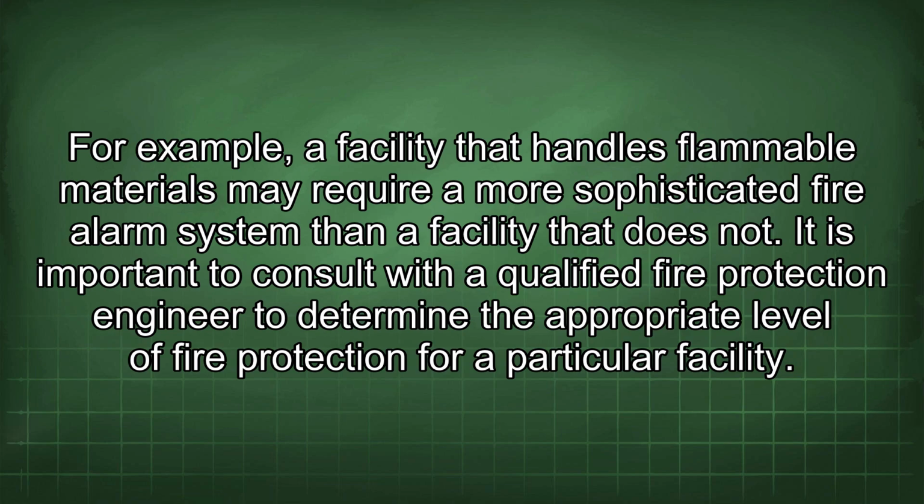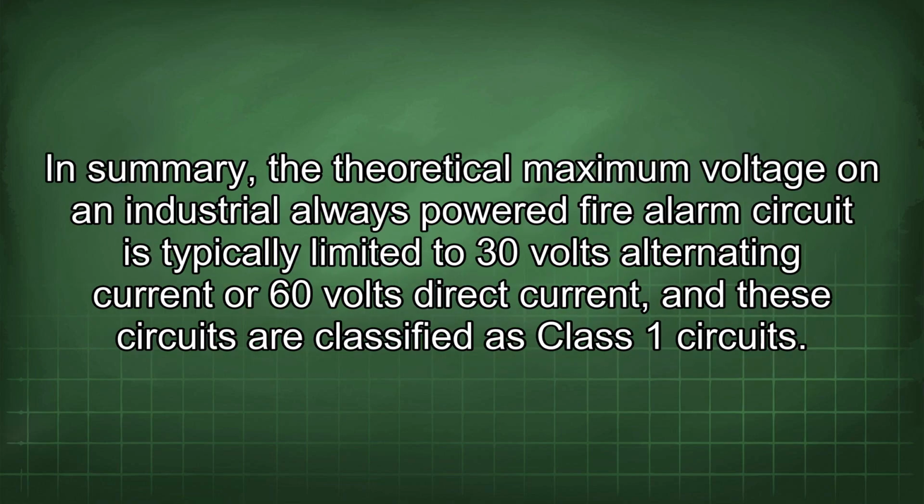It is important to consult with a qualified fire protection engineer to determine the appropriate level of fire protection for a particular facility. In summary, the theoretical maximum voltage on an industrial always-powered fire alarm circuit is typically limited to 30 volts alternating current or 60 volts direct current, and these circuits are classified as Class 1 circuits.